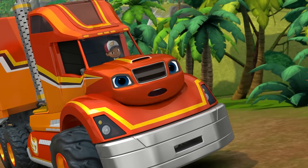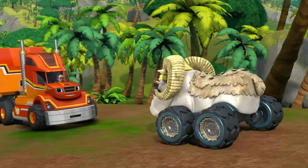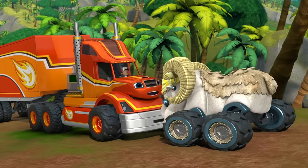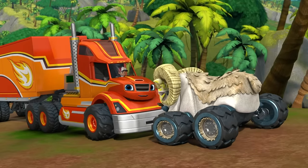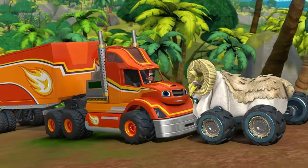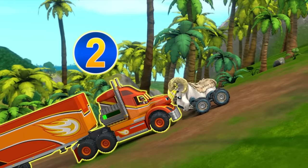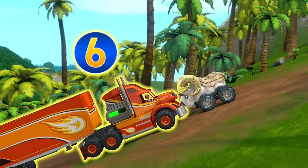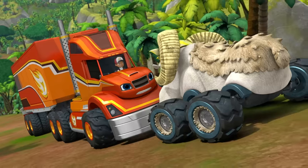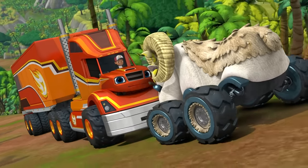Well, he's not gonna stop us from getting up this mountain. Nothing stops a big rig. Come on! To push harder than the Bighorn, let's increase my pushing power to a force of six. Count to six with me. One, two, three, four, five, six. It's working. Now I'm pushing harder than the Pirate Bighorn.